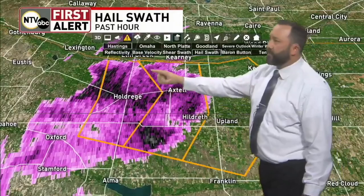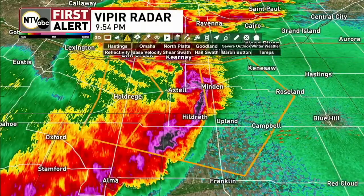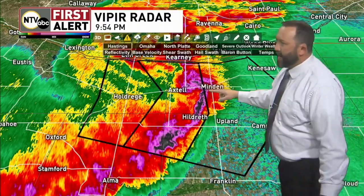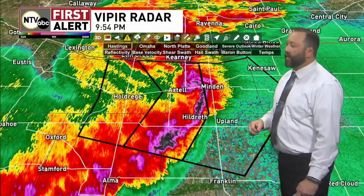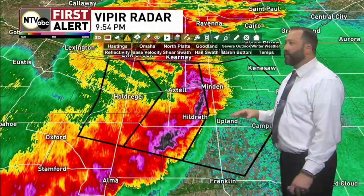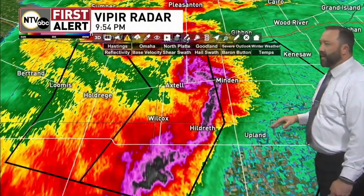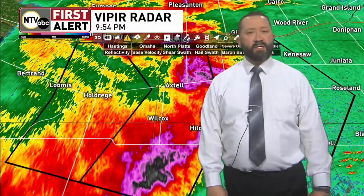Right now, they are just severe thunderstorm warnings, and I say just because we had the tornado warning not that long ago. But this is a line of thunderstorms that has produced a tornado. We've had 2 official tornado warnings with this line of storms. So still, I would recommend that if you're in its path, so that includes Minden and Hildreth and Upland, Norman, Holstein, go ahead, be seeking shelter.